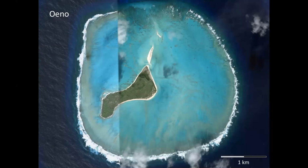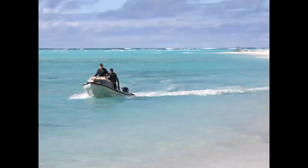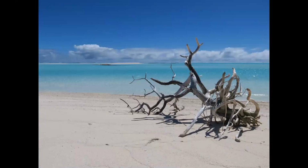Now, Oeno used to have rats, but was cleared around 20 years ago. It's a rather peculiar atoll in as much as it has the typical circular fringing reef, but instead of having a series of islands around the periphery, there's just one central island, which is about 1 kilometer or so long. And to me, this was the most spectacular island. We had the most beautiful day. Everything played ball. The fringing lagoon is just beautiful. It's really quite the most idyllic place. And just what a privilege to be able to walk along beaches like this.